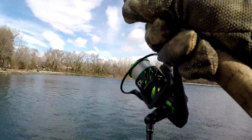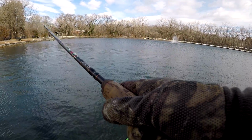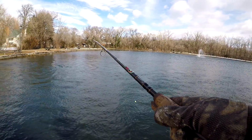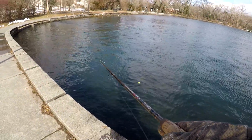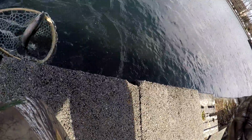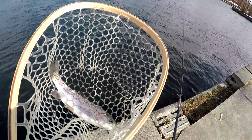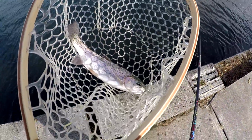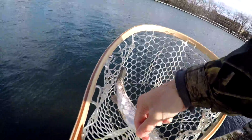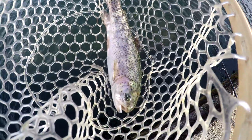Fish on. Oh yeah, baby, it's a trout too. Nice one. Heck yeah, first fish of the day, baby. No, it's not that big. Not very big, but first fish of the day. Pretty rainbow. Let's get a release on this fella. Give me back that honey worm, boy. One last look at him.